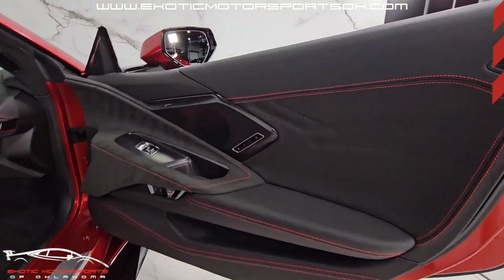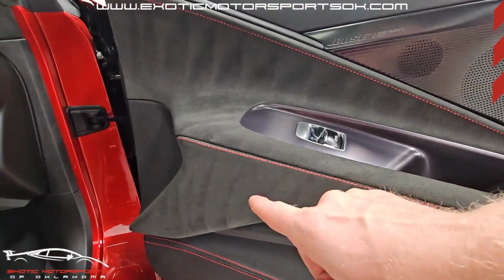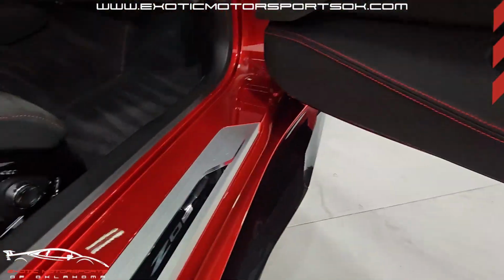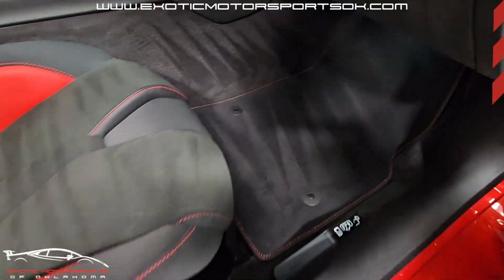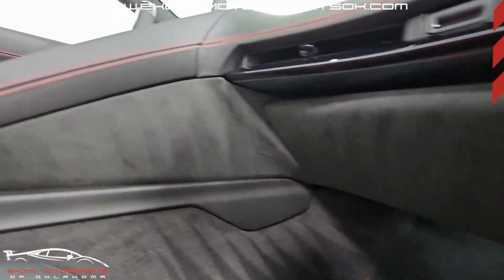Here on the passenger door panel, that upper section looks good. All of that Alcantara is perfect. I don't see any scuffs or scratches that stand out. It's all very clean. See a tiny scuff here and one there. The rest of that looks nice. Carpets look amazing. All that Alcantara on the glove box looks good.